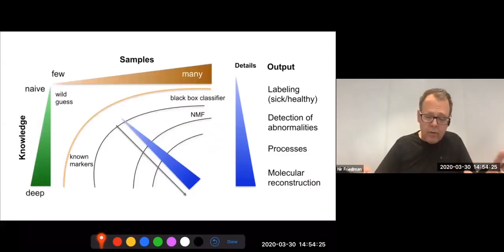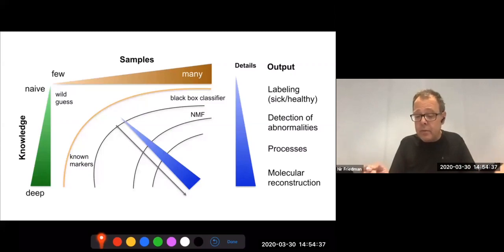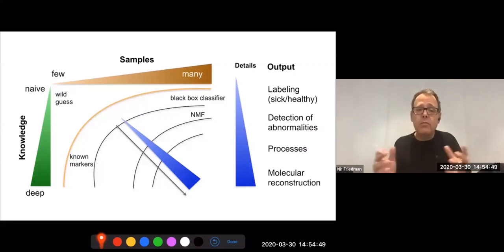I try to divide things into two semi-orthogonal dimensions. One is how many samples we have of patients and healthy people and different variation in the population in our own assay. If we have few, to say that the heart subject has heart cell death, I had to use prior knowledge.